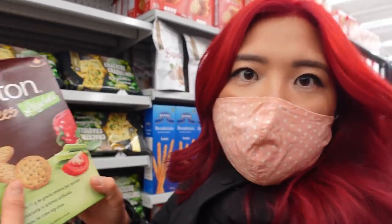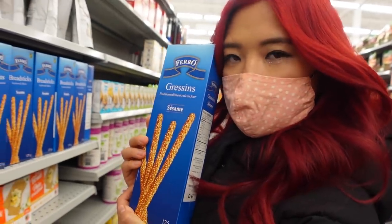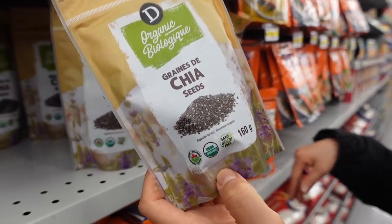Why do people put milk in vegetable crackers? Why? Should we try the breadsticks? Okay. $2 for $1. Who knew dollar store was bougie?